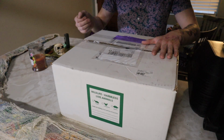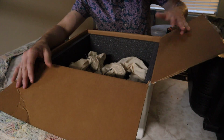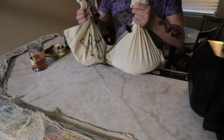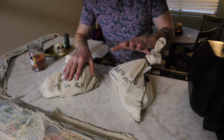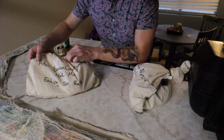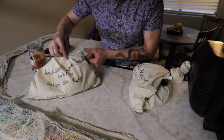Let's just get this dang thing open. This way here, already took out the foam insert. Here's 1, here's 2. All right, and here we go. So in this bag we have a male, in this bag we have a female. The male here is an adult banana cinnamon chocolate.